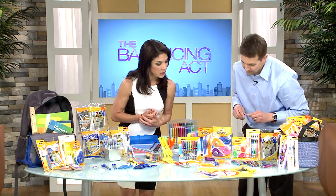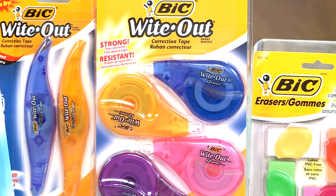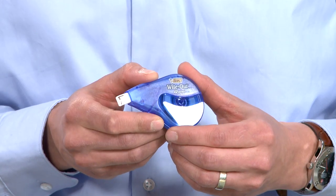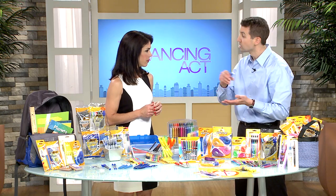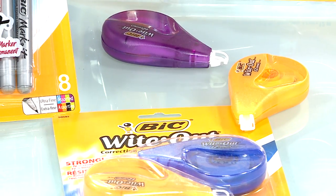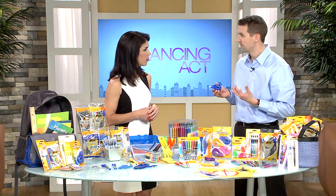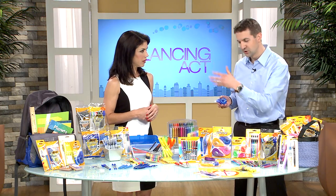Next up, you have correction. When you're going back to school and you're making mistakes, you have correction tape. This is essential for kids that are just learning how to write. Great correction tape applies easily, and your child can write on it right after, and they don't have to wait for it to dry. What's great about this tape is it comes with strong, tear-resistant, film-based tape, so it gets you through the whole year.